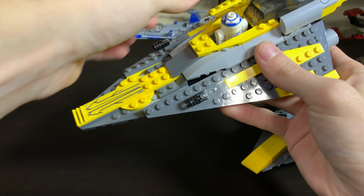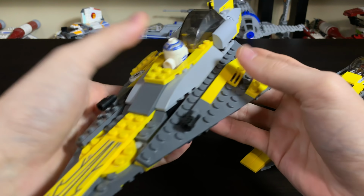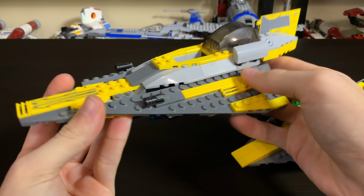I think they did that in the 2010 Plo Koon's Jedi Starfighter as well. Very similar set to this, just in a different color. And again, all you have to do is, I guess it got kind of stuck there. There we go. Push it, and he comes flying out.